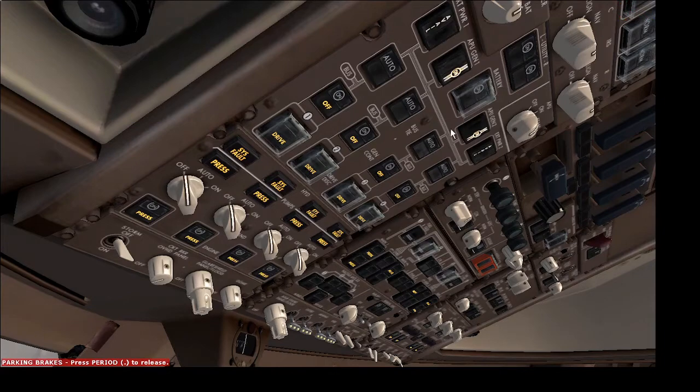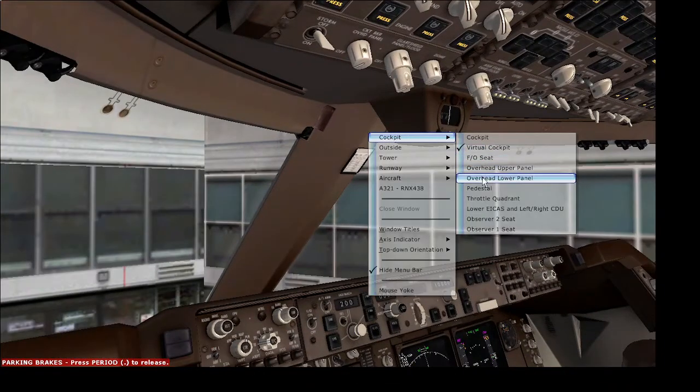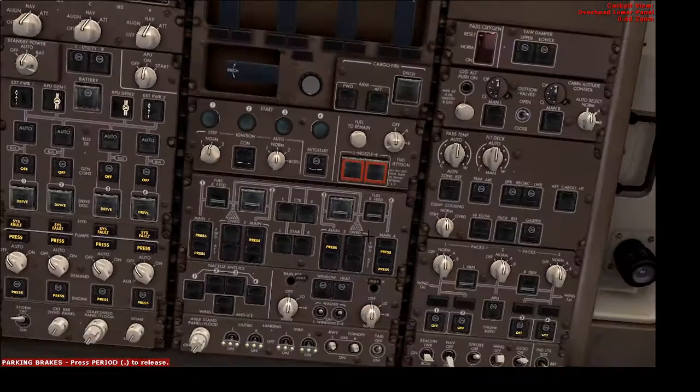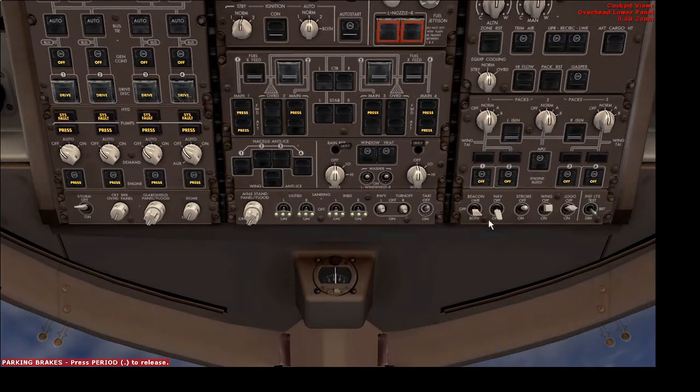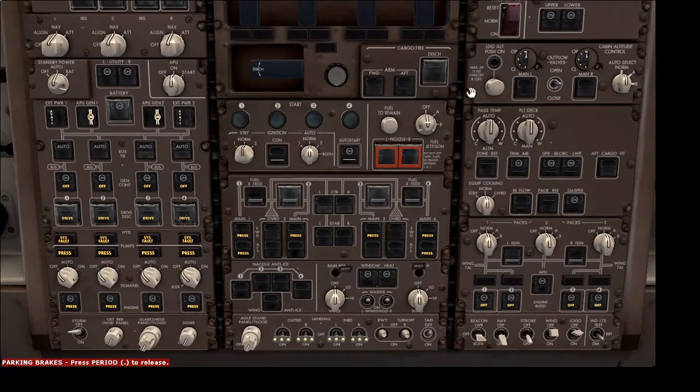Okay, so APU is now providing our power. So we can go to the lower panel and turn our packs on normal. We can hear some air conditioning fans kicking in now. Our engine bleed is on and the APU is on. APU is fine.